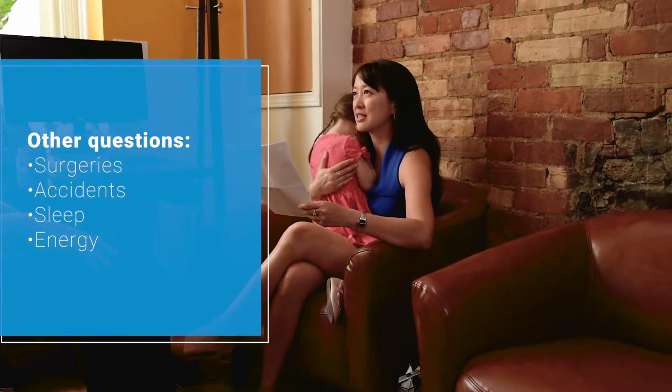And other questions. I want to know about if you've had any surgeries, any accidents, how's your sleep, how's your energy. And we'll then go through something called a review of systems. That's where we cover your body from head to toe. Any issues with your hair, with your skin, your eyes, your ears, your mouth, your lungs, your heart, breathing, urination, joint pain. We basically cover you from head to toe that way. That's called the review of systems.